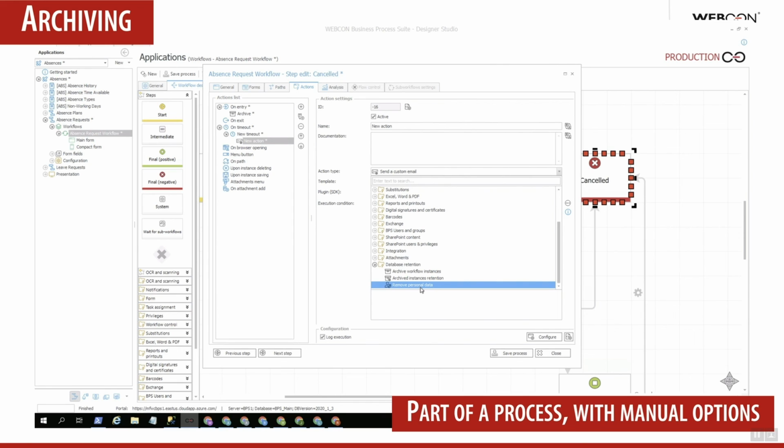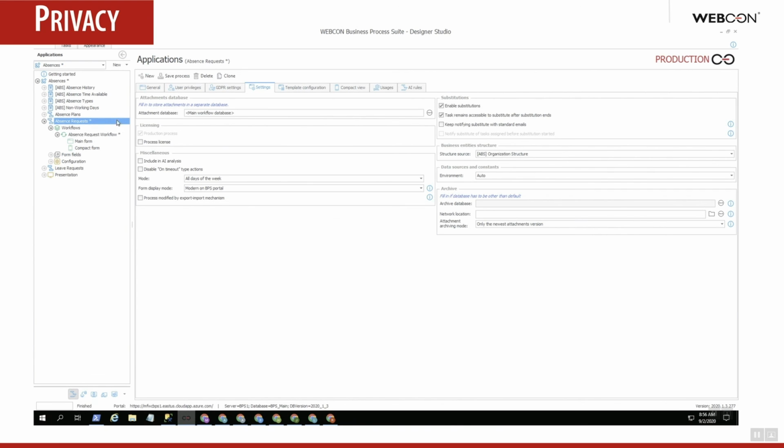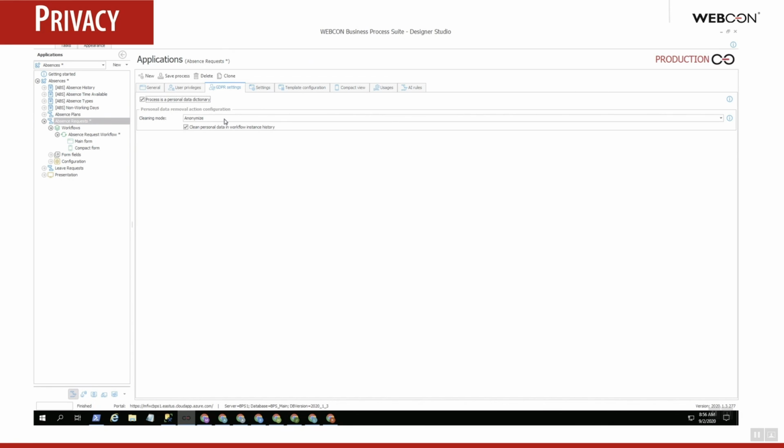Well, these kinds of things are part of a process with manual options. But when we talk about personal data, we have privacy protections built into the plumbing of our solution. You don't have to write code or non-code assets to handle GDPR requirements or other privacy restrictions. If you have flagged a field as containing personal identifiable data, you can indicate what should be done with it, and that can happen on a scheduled basis or a monolithic basis.